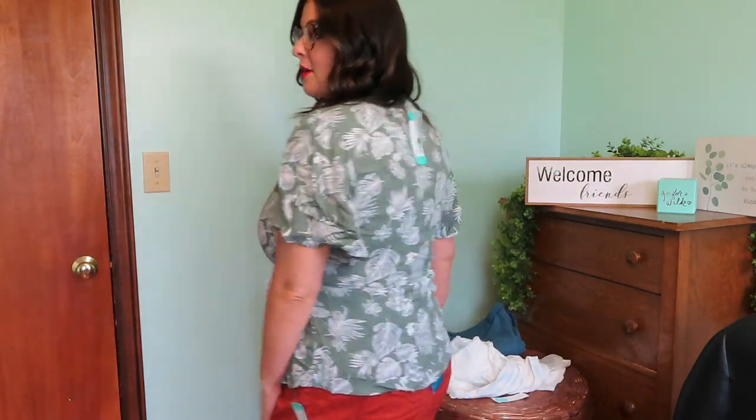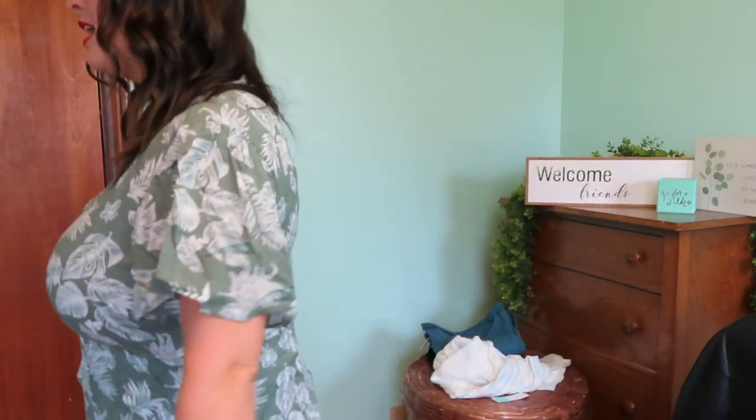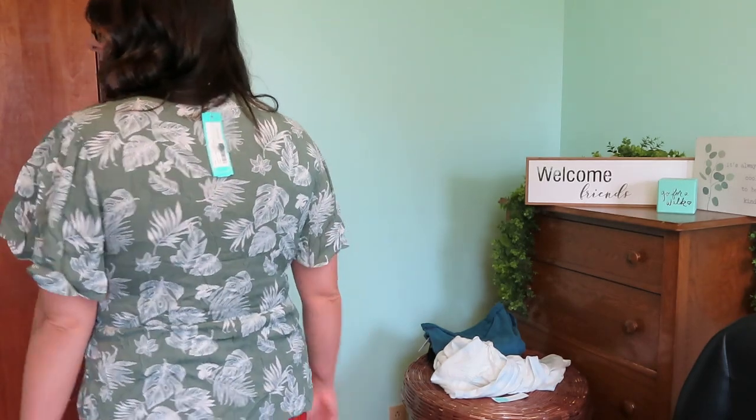Both of these, however, are very wrinkly. I think obviously from being in the box. But these are super wrinkly. And if I were to keep these and take them on my trip, are they going to be this wrinkly in my packing? You know what I mean? I like the top, but I don't love it. I think maybe because I just kept one kind of similar in my Wantable box.